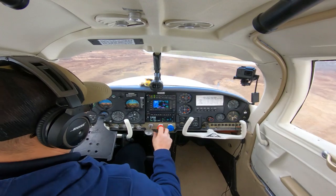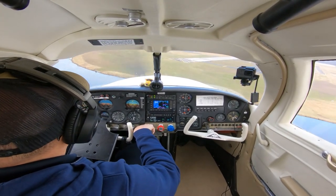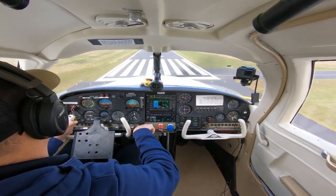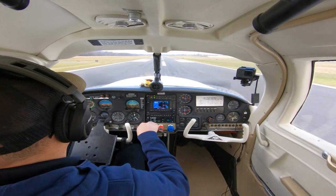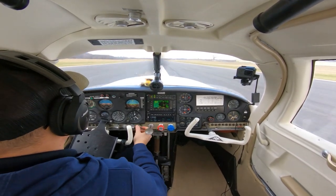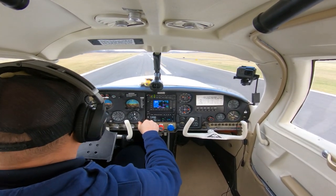Okay, so gas, undercarriage, mixture, prop, watch your speed, seatbelts are on. Looking good. Let's slip it in a little bit. I might as well swing around and also use 2-2 if he's using 2-2. Gear's down and locked. Alright, ready? Okay, carb heat going in, full power. Let's go off the ground. Gear's locked. Flaps.